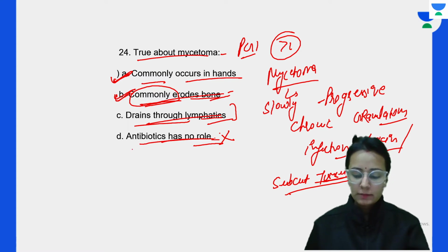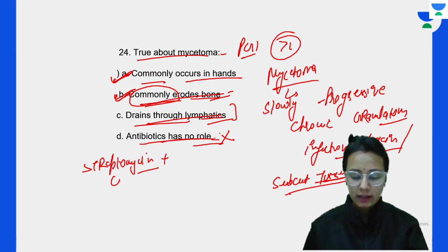Now talking about the actinomycetoma that is caused by the bacterial agent, for that we give drugs like streptomycin and cotrimoxazole.